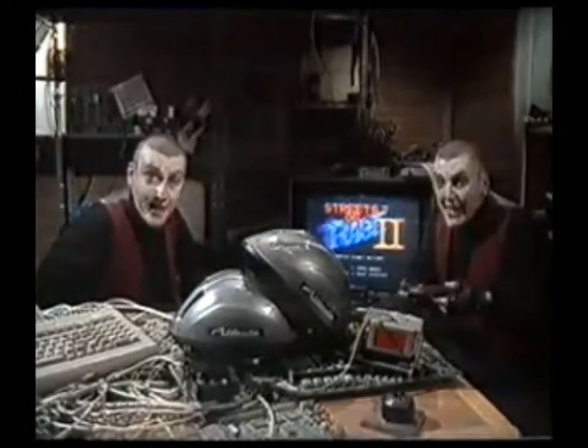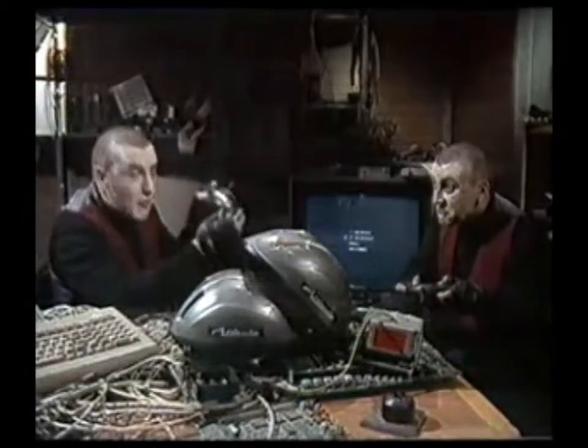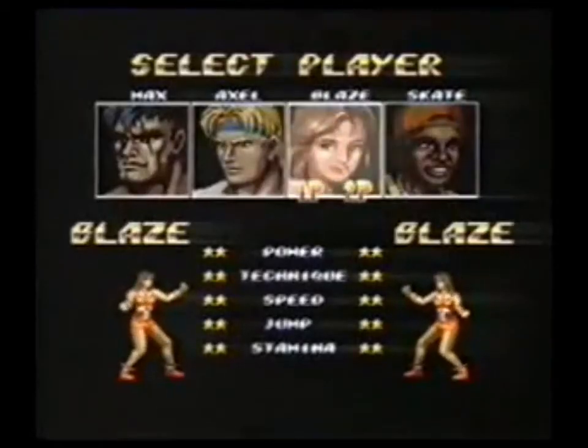It lets 2 players be the same character. On the title screen, hold down right and B on controller 1, and left and A on controller 2. And with them all held down together, press C. Then now choose a 2-player game, and you can both be the same character.